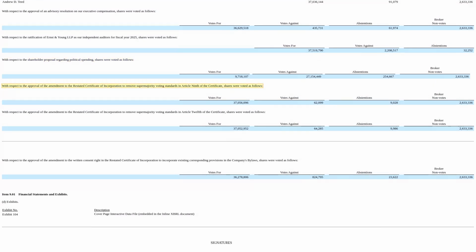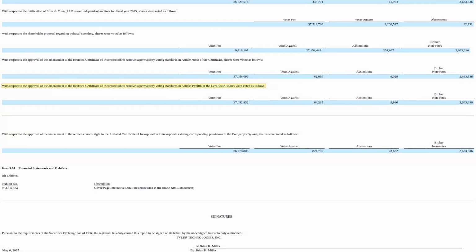Another item up for vote was the approval of an amendment to the restated certificate of incorporation to remove supermajority voting standards in Article 9 of the certificate. Shareholders approved this change, with 3,758 abstentions. There was another item to remove supermajority voting standards, this time in Article 12 of the certificate.